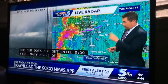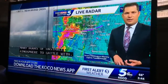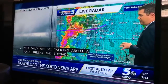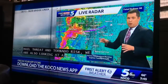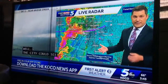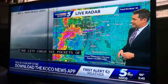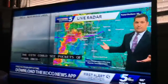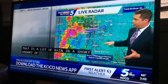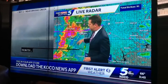And not only are we talking about a hail threat and a tornado risk, we're also looking at a flooding threat that's going to be quite high as well. A lot of the data that we have coming in right now shows that Oklahoma City could very well see some pockets of 4-inch plus rainfall rates. That's a lot of rain in a short amount of time, and a lot of rain in a period in which we've been picking up a lot of rain over the last couple of months. It has not been dry at all, folks, so our soil really can't take much more water, and definitely we're going to be dealing with a flood threat as we go into the evening.